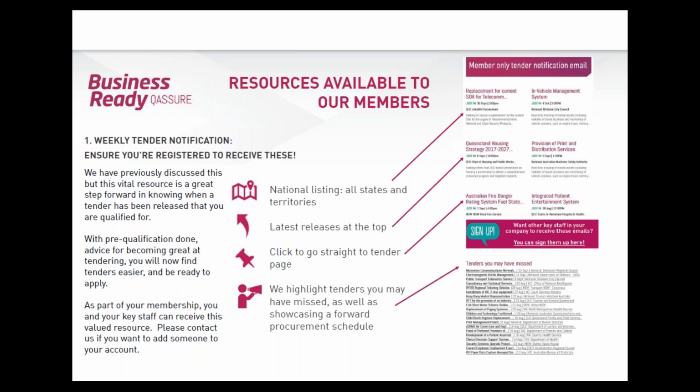You know when to expect it and can set up processes in your business for tendering for lucrative government contracts. It saves you time and saves paying someone to go through the multiple tender websites looking for work for your business. This is what we do. It's now all in one place and is a critical tool for all Business Ready QAssure members.